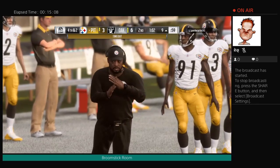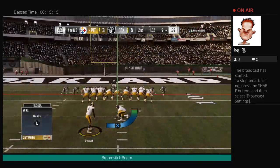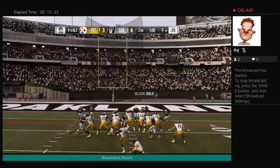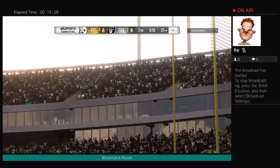And now before this 4th and 2 play comes to fruition, they're going to think about it and call a timeout, as they'll stop it with just over a minute to go before halftime. So out comes a field goal team now for the 2nd time here today. From the right hash, and this one just a chippy. And Boswell's kick is good. And that will knot things up here late in the first half.